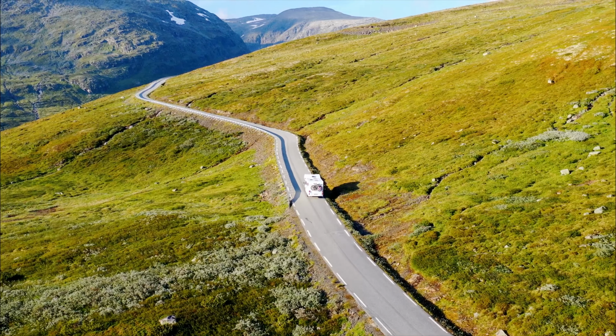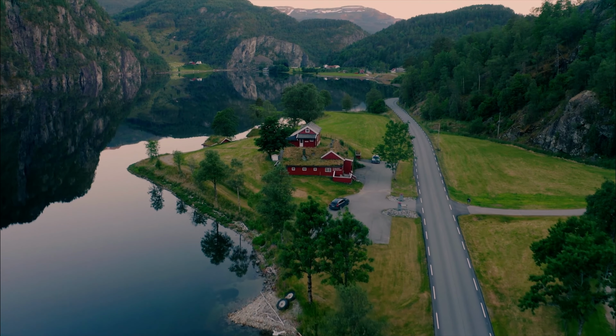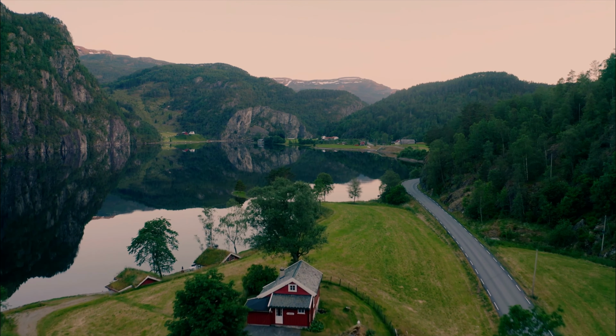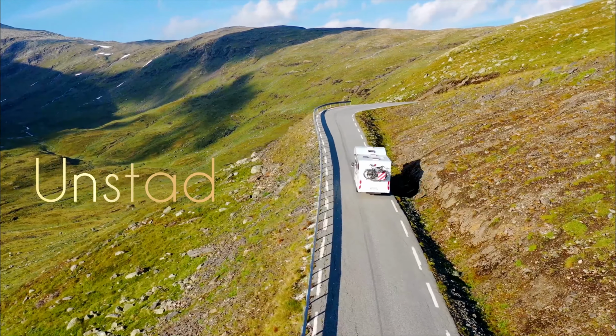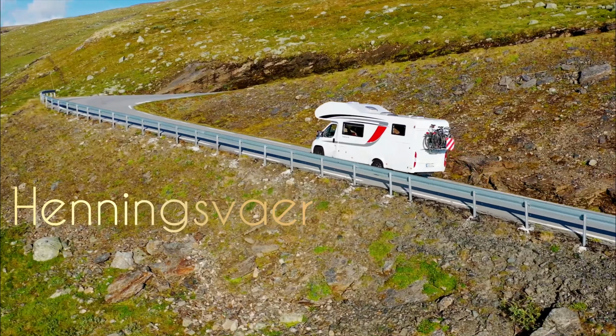The main Norwegian scenic route of Lofoten runs between, yes, there's such a village, and Rafsundet, with detours to Nusfjord, Vikten, Utakleiv, Unstad, Eggum, and of course Henningsvaer, the Venice of Lofoten.